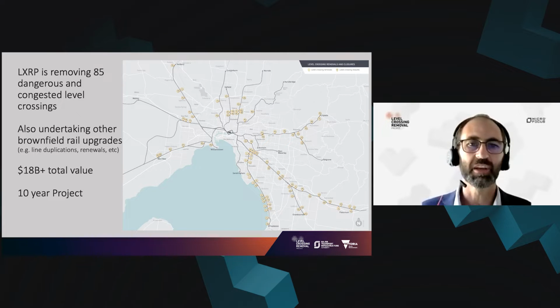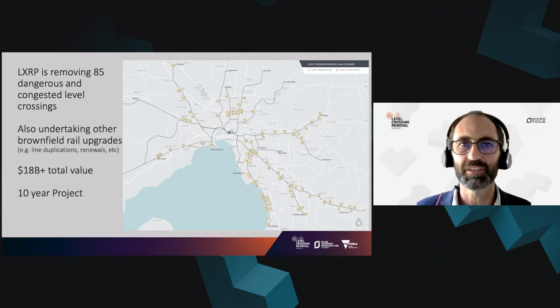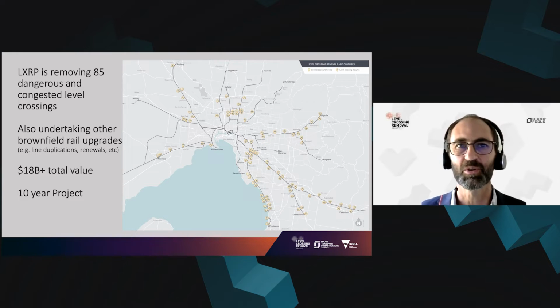The reason I show that video is to try and articulate the scale and complexity of what we do. Our project is titled the Level Crossing Removal Project. A level crossing is the intersection for us between a rail line and a road. So our role is to transform the network to try and remove these intersections, which cause a lot of inefficiency for both aspects of the network.